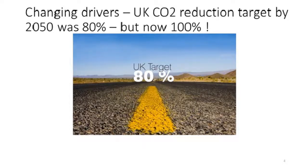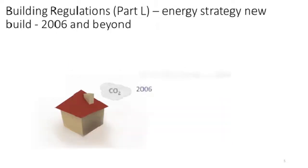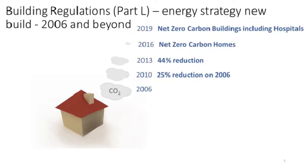The changing drivers looking at energy relate back to UK CO2 reduction targets, which were to be an 80% reduction by 2050, but the UK government has now decided that target isn't sufficient, and we have to reduce by 100% to become a completely net zero carbon country by 2050. So that target is now out of date, and we're looking at building regulations which have stalled, in fact, but when first put together in 2006, we're looking to have all the buildings net zero by next year, 2019, including hospitals. And so you can see the progressive reductions that were set at each review of the regulations.